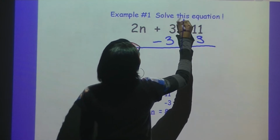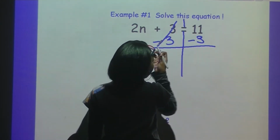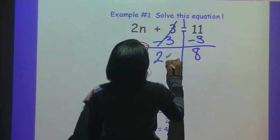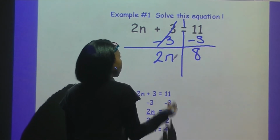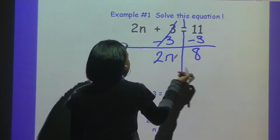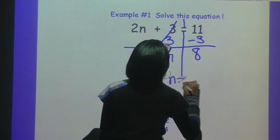Then you cancel out these two. Okay? And then you subtract 11 minus 3, which gives you 8, and you bring down 2n. Then you have to think, what times something, 2 times something will give you 8, and your answer is 4.